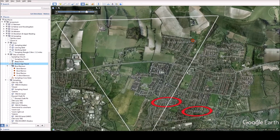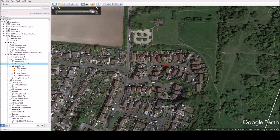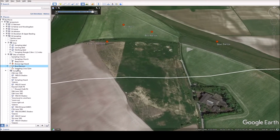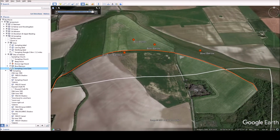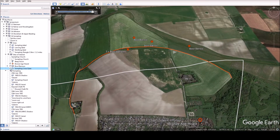A spectacular Bronze Age hoard was found here, and there are numerous bowl barrows on the escarpment here, directly above Sompting Cross Dyke, which is considerably over a mile long and spans the whole of this area. These represent only a small number of the prehistoric sites in this area.